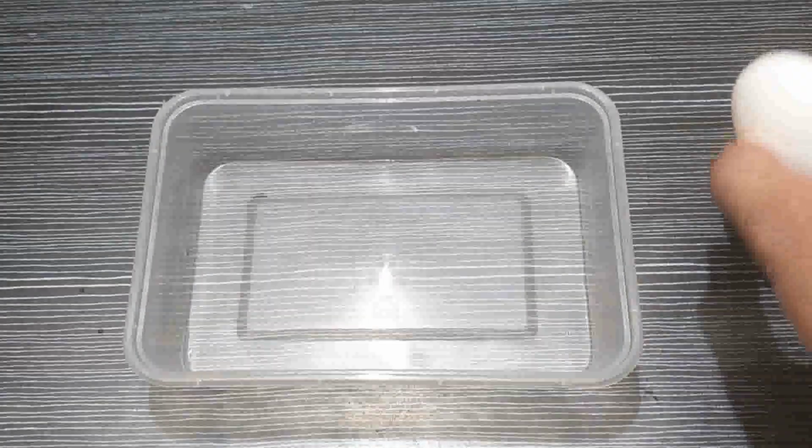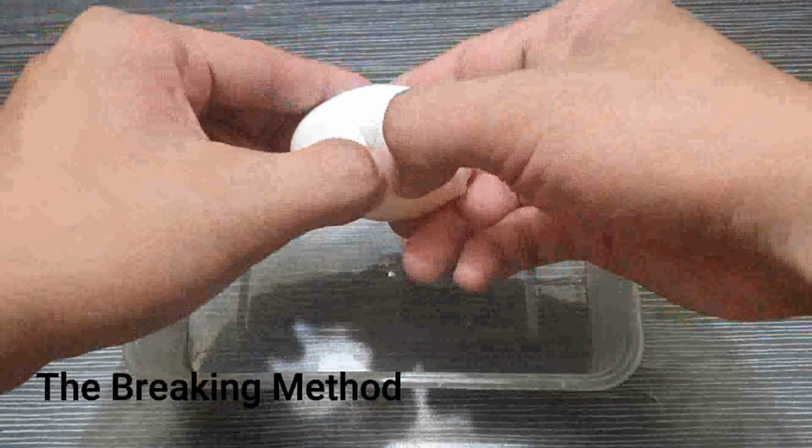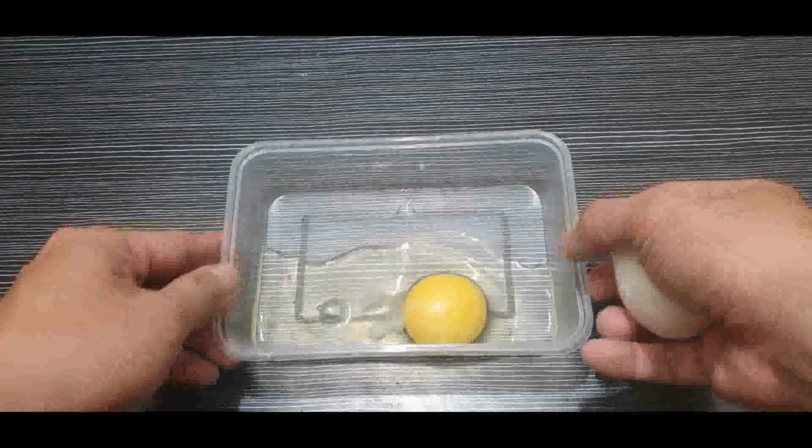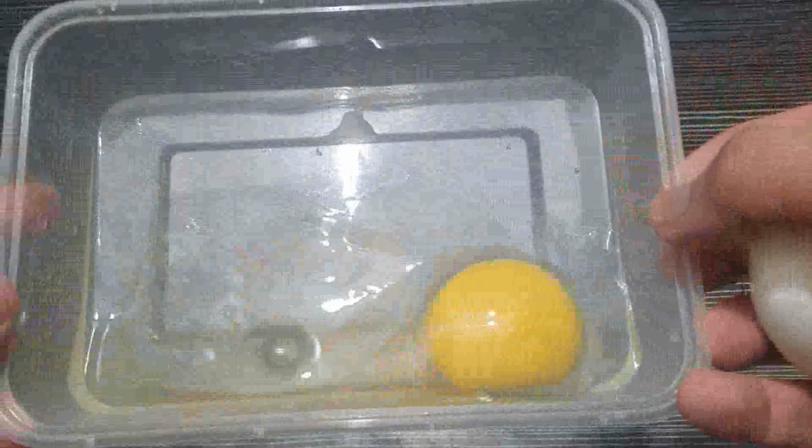Another way to test the egg is cracking the egg open and checking the yolk and egg whites. The egg yolk must be well-rounded, high in mid-center, and does not break easily when held.